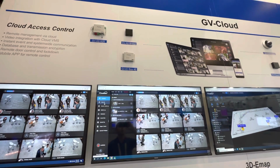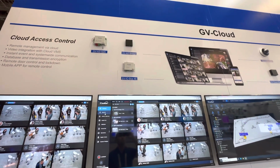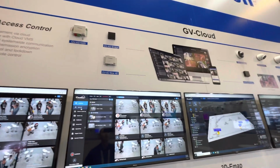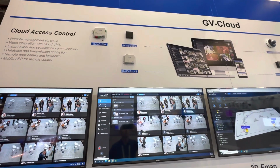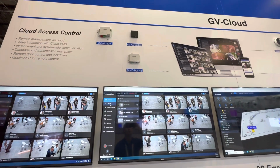GV-AS4111 kit, you can use the GV-AS bridge that you see pictured there at the top. This is a bridge device similar to the camera bridge that we showed earlier, and it does give your panels cloud connectivity. Now, the ratio would be a 1-to-1 connection, so for every panel, you will need an AS bridge.